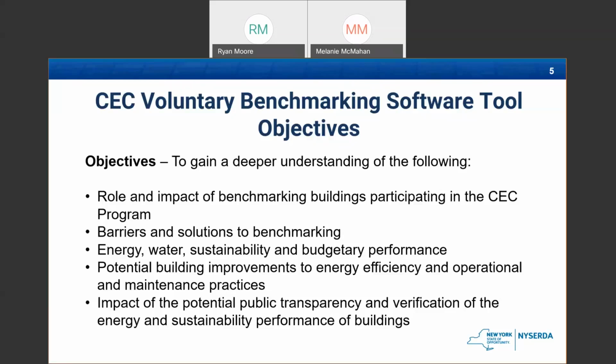NYSERDA, our consultants, which would include the benchmarking implementation contractor, which we're still in the process of selecting, will all need training on the tool, and many of them will need user access to this tool. So one important thing is NYSERDA wants to have the ability to administratively manage all the activities and be able to see what buildings are reporting and what data requirements are still needed to produce the required reports and assessments that we're looking for.